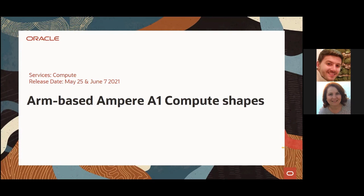Ampere A1 compute is a server-side development on ARM, providing the performance, features, and scalability required for cloud-to-edge infrastructure on ARM. Ampere A1 compute instances are suitable for a wide range of applications and use cases. For example, containerized workloads, databases, and in-memory databases, including MySQL, web applications, media encoding, AI and machine learning inferencing, mobile apps and game development, and also high-performance computing.